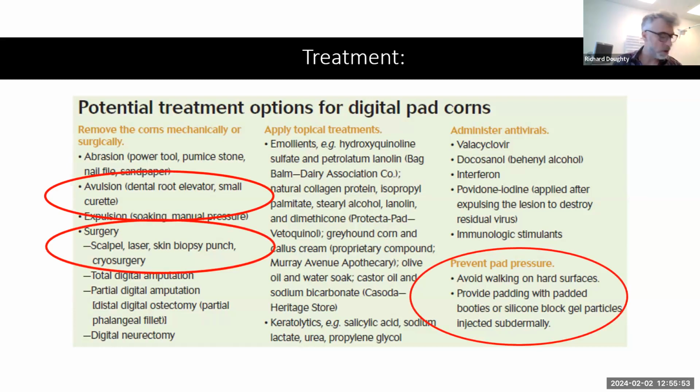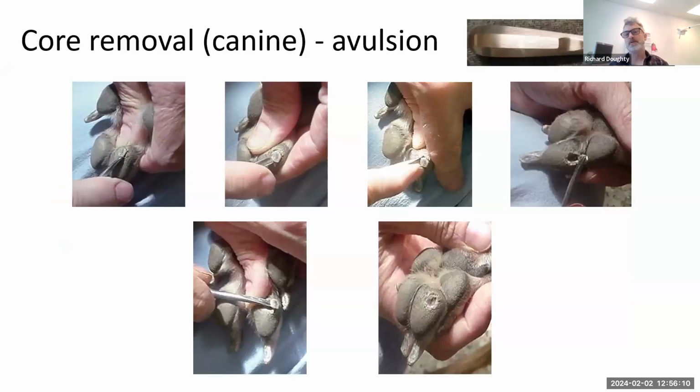And these are probably the most common things that have been tried in veterinary medicine: to take out that hard, essentially stone-like material, cut it away, or just inject something to increase the pad. Here is a picture of how we take out the hard corn. You can see this is a colleague in the US who took these photos, and how he gets that hard bit of tissue out, leaving a little defect. The problem with this is it grows back within a few weeks.